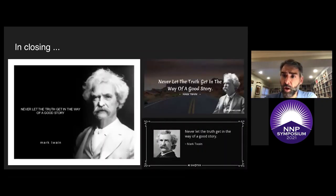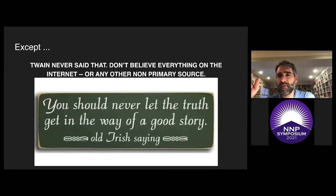So we all know the famous quote, never let the truth get in the way of a good story. But the problem with that is Mark Twain never said that. So we all take this as sort of a kernel of inherited knowledge that Mark Twain said, never let the truth get in the way of a good story. And you have to speculate to tell a good story. You have to stretch things a little bit to string it all together in a narrative and a story that makes sense. But the problem with that is, first, it's not true. And second of all, if you dig into the primary sources about this most famous quote about primary sources, it's not even true. He never said it.